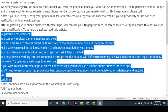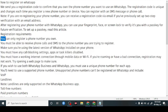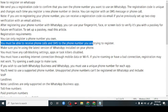So here are the registration requirements. First of all, you can only register a phone number that is your own. And second, you must be able to receive a phone call and SMS on the phone number you are trying to register.